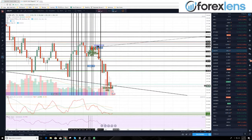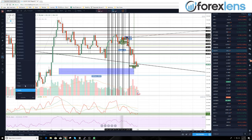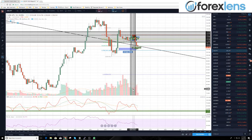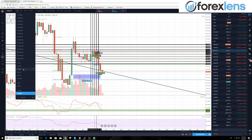Where are we looking at UJ going here? Way farther up. Now, if we get a firm rejection on this, then we could fall down farther. But even looking at this with the monthly, we are in a buying territory. All right.